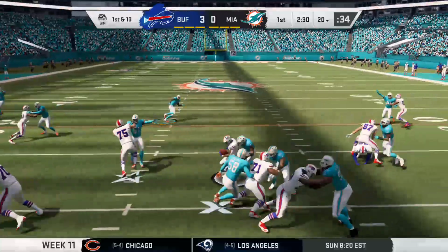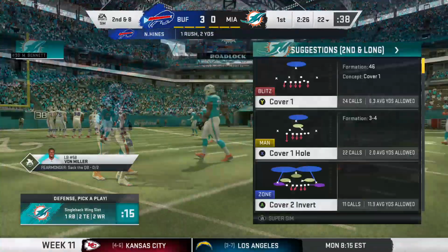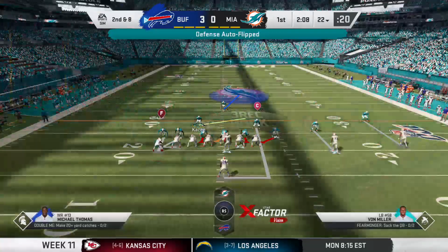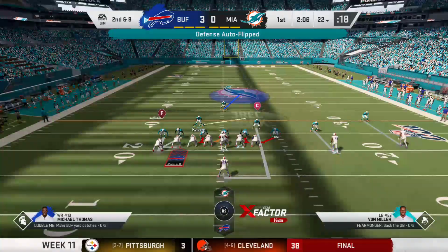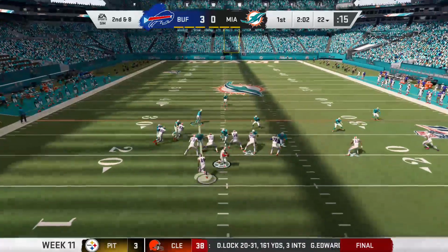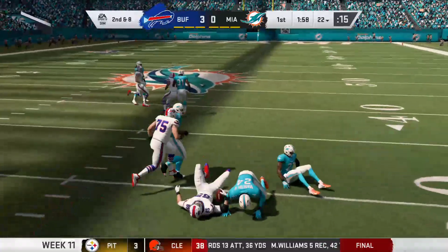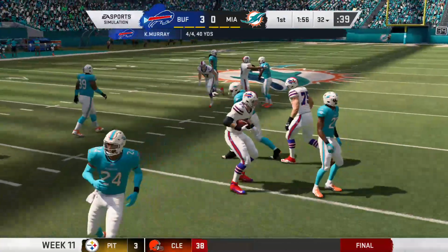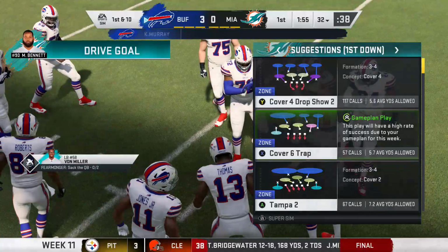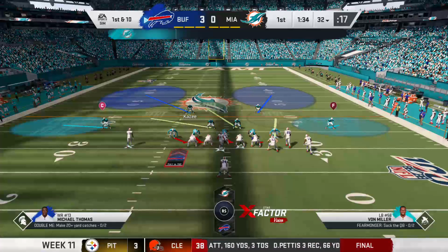Here's the 2nd-year back out of NC State, Nyheim Hines. Brought down at the 22 after a gain of 2, and it brings up 2nd down. From the 22, here's 2nd and 8. Now Murray throwing on 2nd down. Complete. Smith has it. And he's going to get this one across the 30-yard line. From the 32 now, here's 1st and 10.